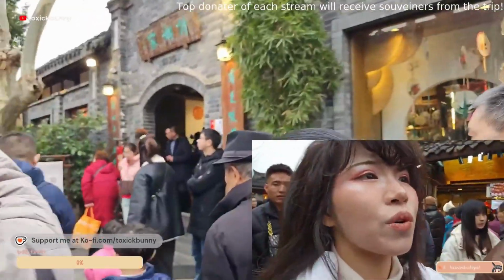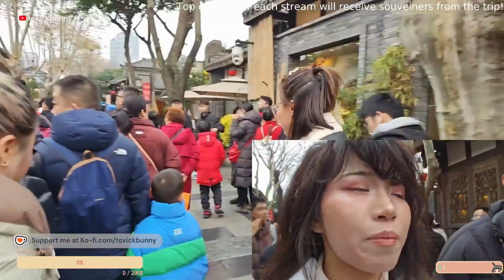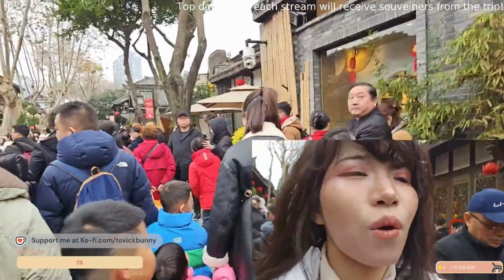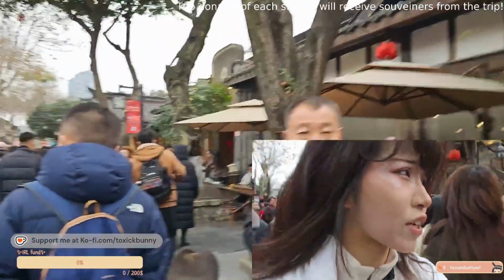This is an old door front. It's primarily for tourism in this area. Lots of stores, lots of restaurants, but they kept the old buildings. Chinese New Year is very busy in the tourist locations, and then the city is very empty. So only in the tourist locations do you see a lot of people. Oh, look, a phoenix. Silver. There's a lot of silver in this area as well. I don't know why. In China, silver's very trending.